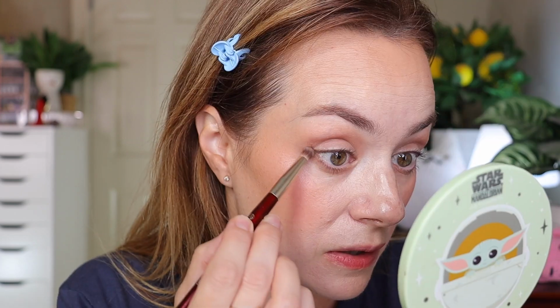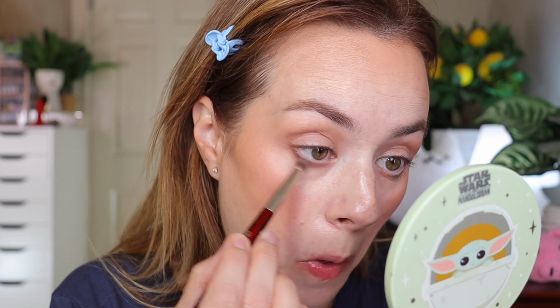Oh, why did I close it? So I think I want to add the same, maybe the darker shade. Maybe I'll go with this shade beside it and add that on the bottom just a little bit here. Okay, so let's move on to this palette. Since I bought it, I want to use it.